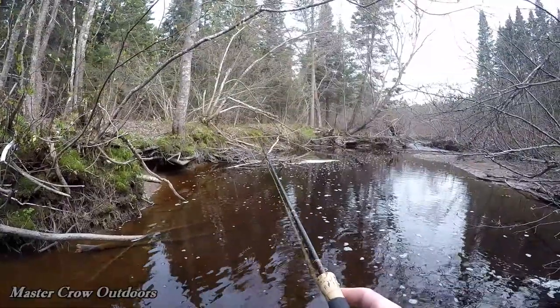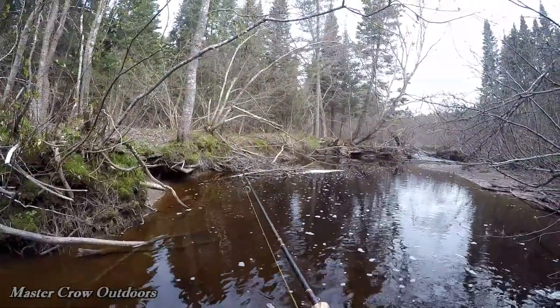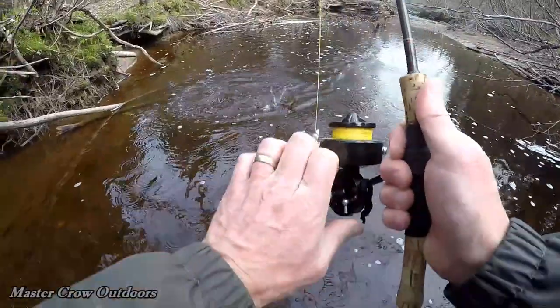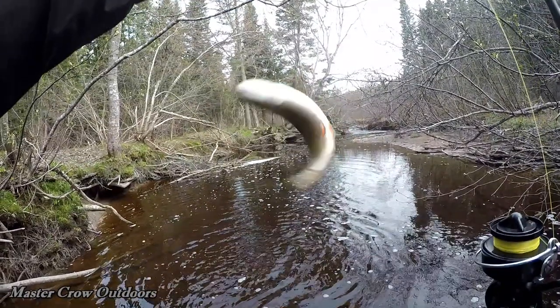Oh, there's a bite, guys. There's a bite. Oh, he's on it. Oh, missed him. There, we got him. We got him. First nice trout of the day. Check that out, guys. What a beauty. Slow down now.